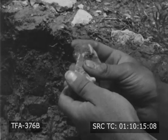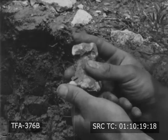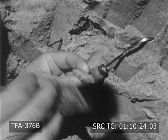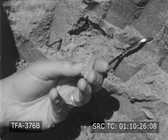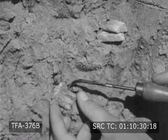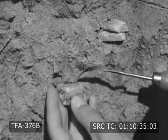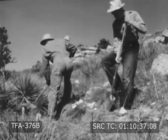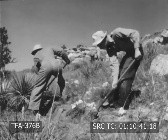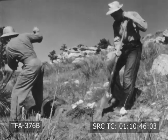There's a rhinoceros toe bone. Part of a deer jaw. And some horse teeth. The leader identifies them immediately. This spot needs to be investigated thoroughly, but only 2 of the men begin enlarging the pit, while the others continue the work of exploring as previously planned.